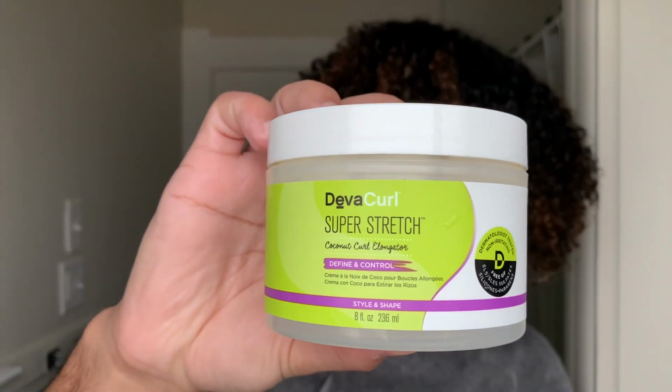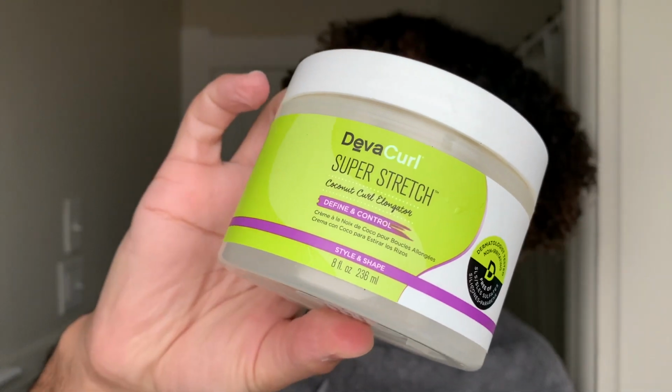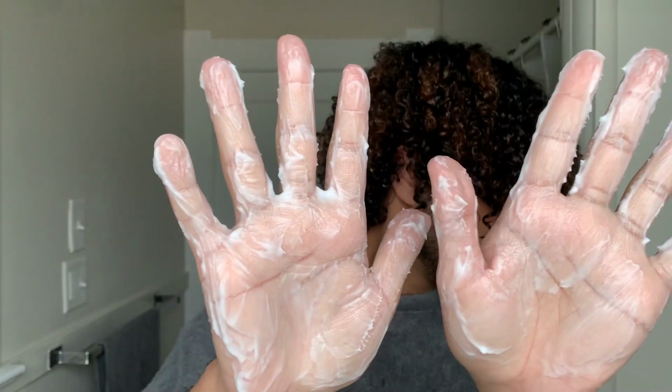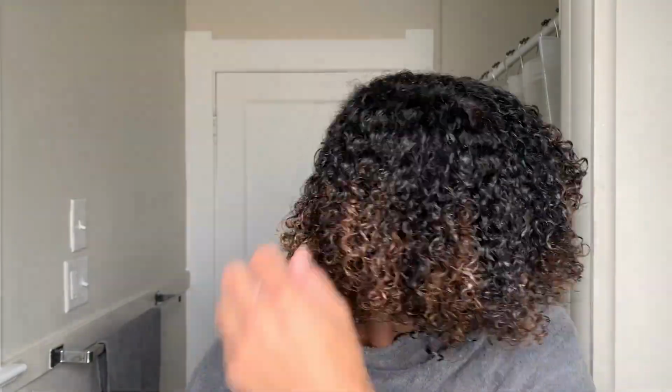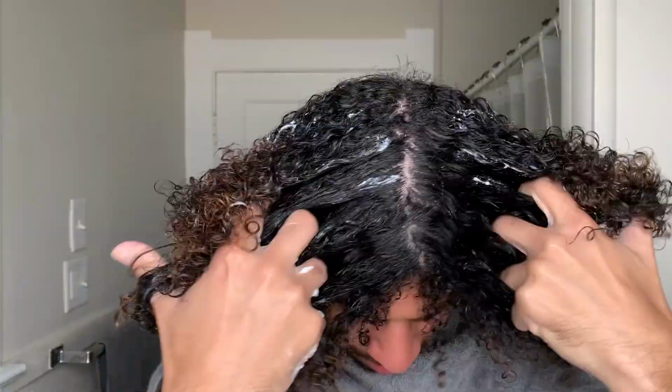And this DevaCurl Super Stretch stuff, never tried it before. Oh my gosh, I don't even know. People say that it doesn't stretch your curls. For me, it did not do that. I feel like people were assuming that it was just going to do it automatically, and I can stretch my hair with this and it stays. It's a thicker, like putty almost, and I'm actually able to stretch my hair, and the product keeps the form of the stretch and it does not cause frizziness or fraying of my curls, so it holds it pretty well.